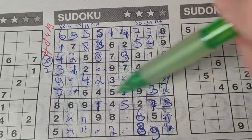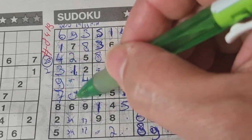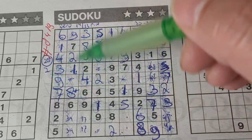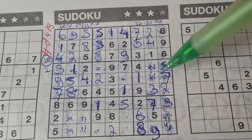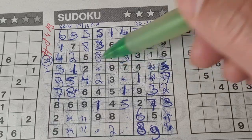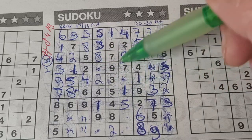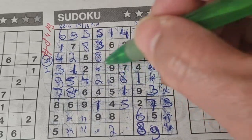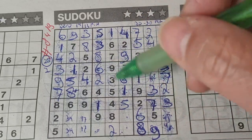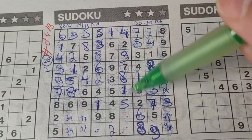1 box left in this row for number 1, 2, 3, 4, 5, 6, 7, 8 is missing. 1 box left in this big square for number 1, 2, 3, 4, 5 is missing. So, 2 numbers left in this big square, for numbers 6 and 8. We have 8 in this column, no 8 there. 8 should be here, and the 6 goes there. 6 and 8, we have 8 in the middle row, no 8 there. 8 should be here, and the 6 goes there.